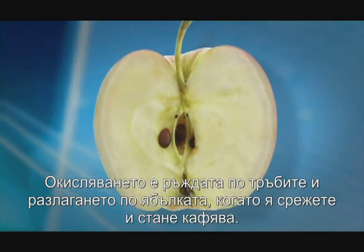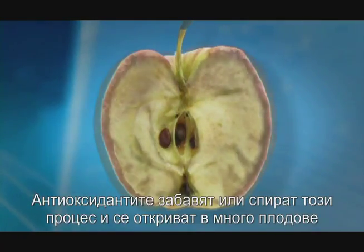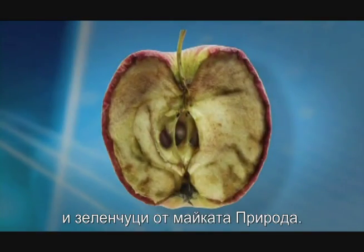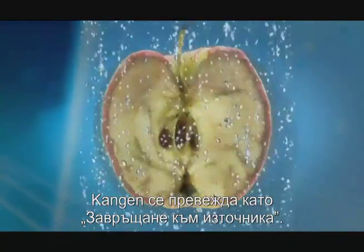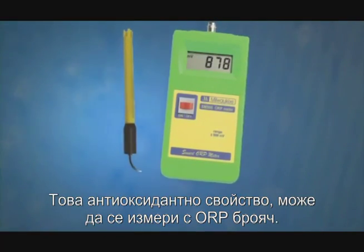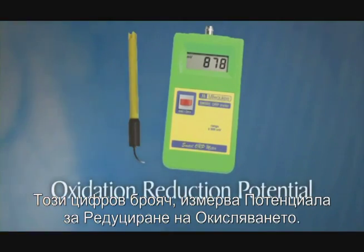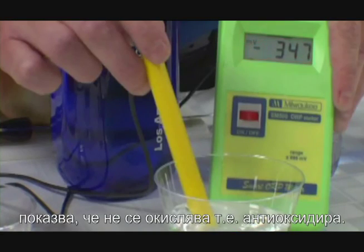Oxidation is the rust on a pipe or the breakdown that occurs when you cut an apple and it turns brown. Antioxidants slow down or stop that process and are found in many fruits and vegetables from Mother Nature. The Japanese call this Kangen water. Kangen translates to return to origin. This antioxidant property of Kangen water can be measured with an ORP meter. This digital meter measures the oxidation reduction potential. A positive reading means it is oxidizing, whereas a negative reading means it is not oxidizing or an antioxidant.